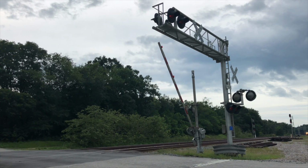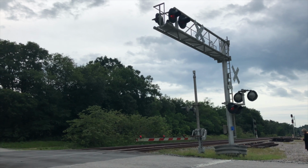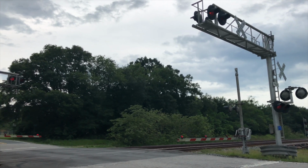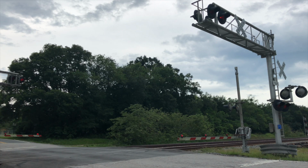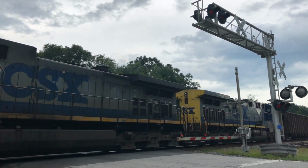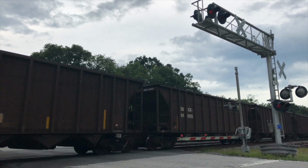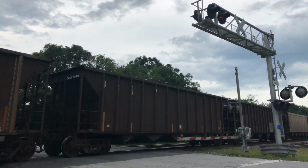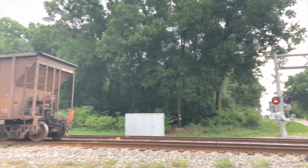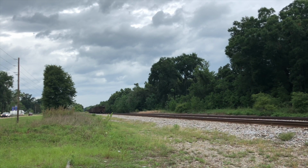About an hour or so later, the second coal train came through. Note the stellar K5H on the lead unit. After this, we decided to head back home and end our adventure. But on the way back, we get caught with one more train.